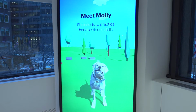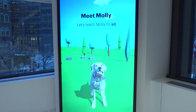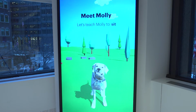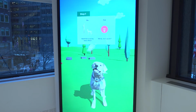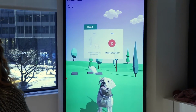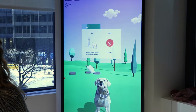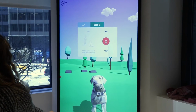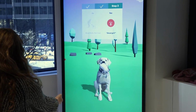One of our popular exhibits is the Train Your Dog, where you can actually train a virtual dog through your voice and hand signals, which are recorded on the screen. Molly, let's work. Molly. Sit. Good girl.